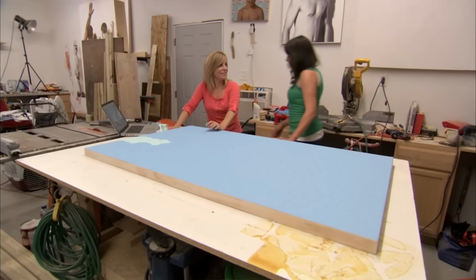But I will get there. I think it's going to look fab.